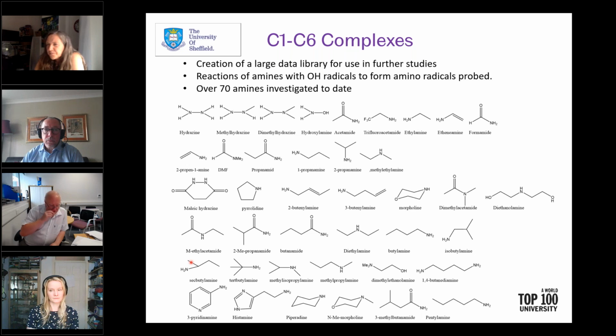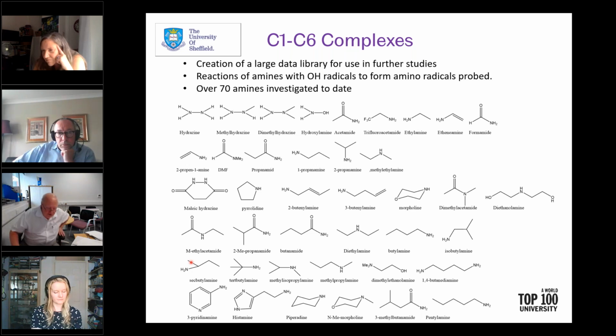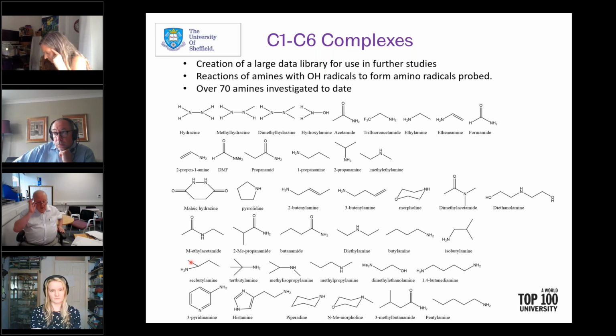In terms of potential further studies, a larger library of data has been created from around 70 species, looking into amine radical formation at multiple sites within them. This is still ongoing. It could lead to a more comprehensive ADMS library should all of the other reactions be investigated, in particular the imine formation, the nitrosamine formation, and so on.